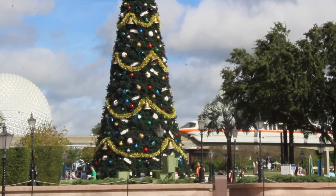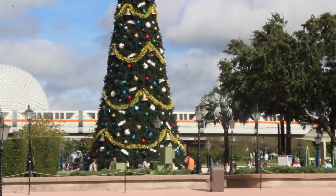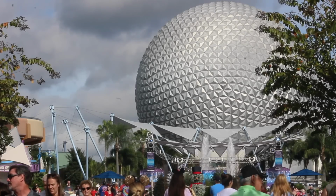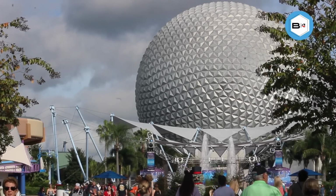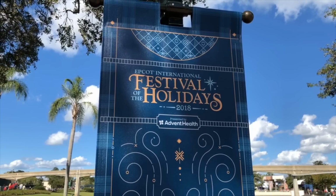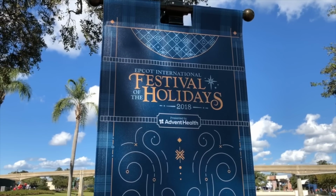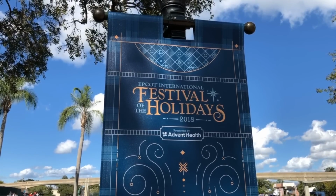This holiday event at Epcot is taking place this year from November 18th to December 30th. And as I said in my guide episode this past Sunday, this is a rebranding of the previous Holidays Around the World. There were a few minor changes to this year's festival in comparison to 2017, but there were once again a few disappointments for me.